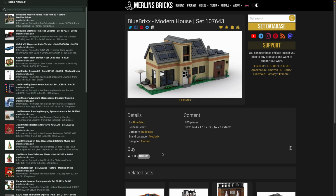Somebody asked me in the comments if BlueBrixx is also shipping, for instance, to North America. I checked their site, and to me it looks like they do. However, I have no idea what the shipping cost is. Long story short, it does say EU because it's an EU shop, but I think they are shipping across the pond as well.